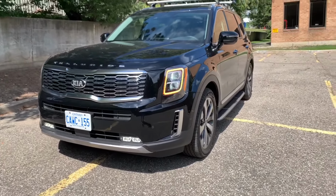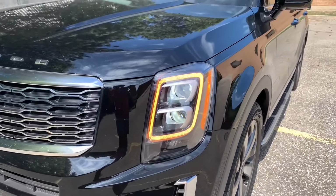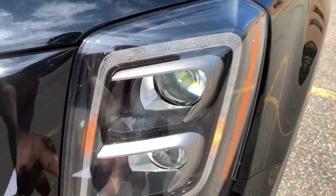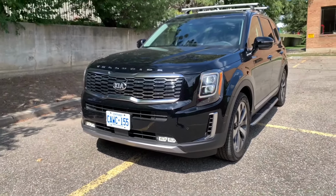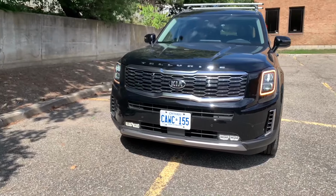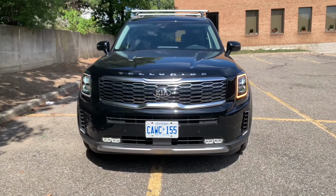LED fog lights as well. So I'll keep the turn signal on just to show you what it looks like. And the day runner turns into your turn signal. So it looks pretty good up front. Very few complaints. Just nice, not quite aggressive, but very sharp looking.